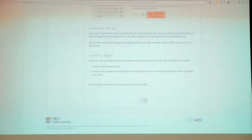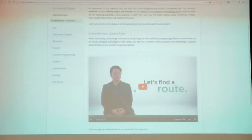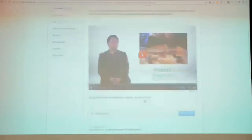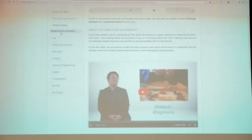And then we've provided a sample workflow for you. There are typical videos that you can click. All those are YouTube links. And then we've also provided a simple MCQ question for you to play with. So you have an entire experience just by going to this navigating the courseware section.